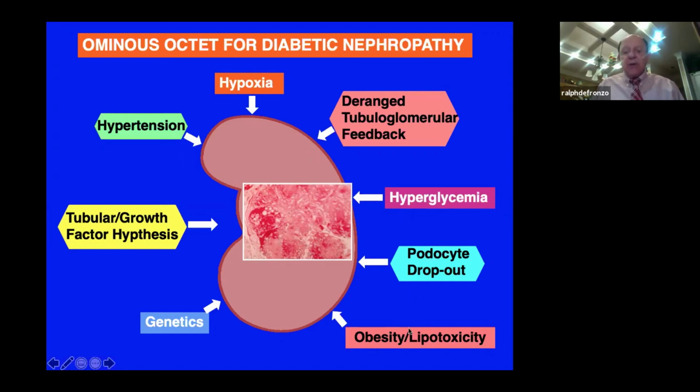We also know that most of our diabetic patients are overweight, and this is lipotoxicity. So fat in muscle causes insulin resistance, fat in liver causes NASH and insulin resistance, fat in your arteries causes coronary artery disease, and fat in your glomeruli and mesangial cells and tubule cells plays a very important role in the development of diabetic kidney disease, and SGLT2 inhibitors are very good at mobilizing fat out of the kidney. We also know that there's tubular hypertrophy with release of growth factors, which increase the intraglomerular pressure.